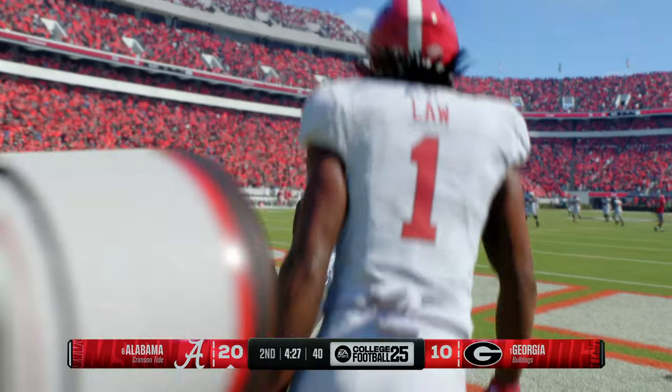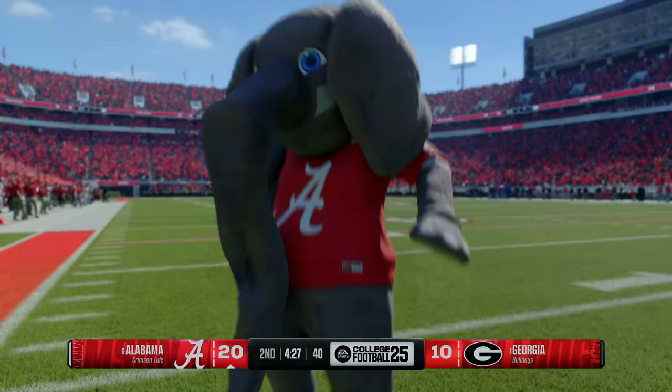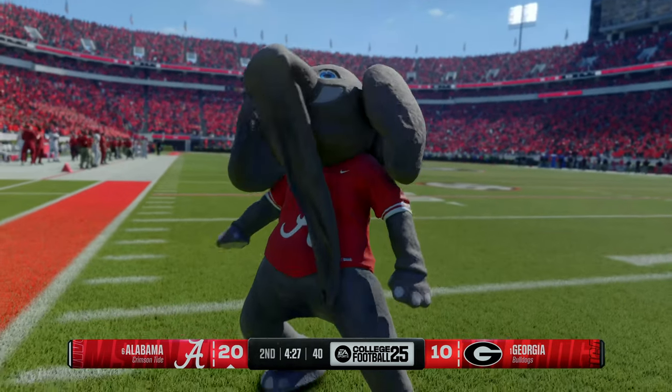That's taking advantage of a matchup there, Chris, by the quarterback finding his receiver. He puts the ball up in the air where he can make a play on it, and they come up with that touchdown.